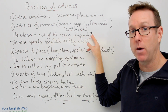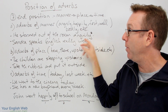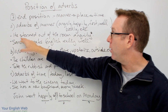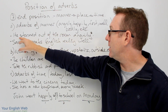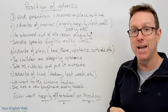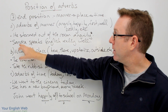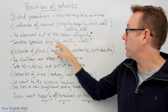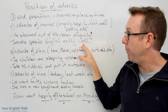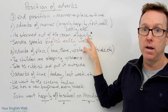Now we have an asterisk here, which means that angrily, because it's an ly adverb, can also take a mid position. So we could say he angrily stormed out of the room, or he stormed out of the room angrily. We can use both positions there, depending on what you want to emphasize in the sentence. And the other example is Sandra speaks English really well. Well is at the end position. We couldn't put well in another position of the sentence because it's not an ly adverb.